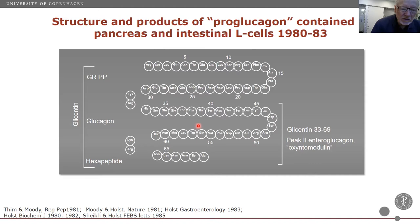For various reasons, we didn't think that glycentin was really the interesting peptide. There was a fragment of glycentin in the gut also, comprising glucagon plus this extension here. And that was called oxyntomodulin eventually, and that could actually stimulate insulin secretion, but it was not particularly powerful and perhaps not present in sufficiently high concentrations. But nevertheless, this was the situation, and we concluded that this was a part of the proglucagon molecule, and this is how glucagon was synthesized. That was because we could also find this molecule and all these fragments in the pancreas, so that was likely to be true.